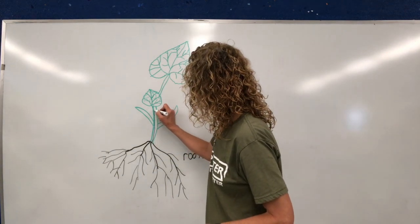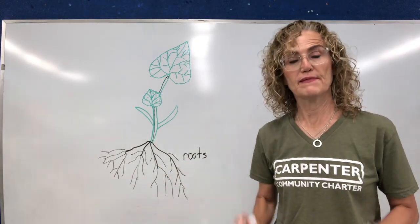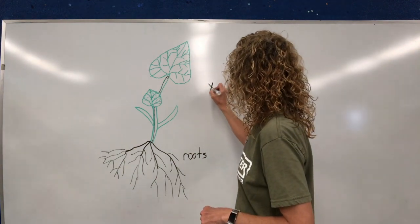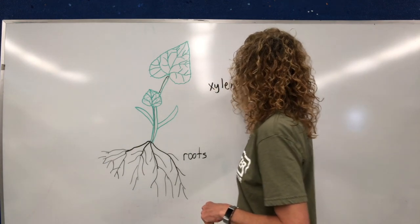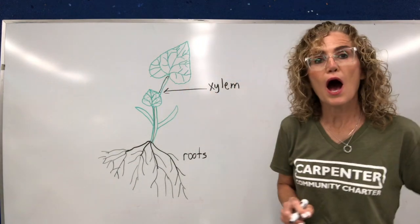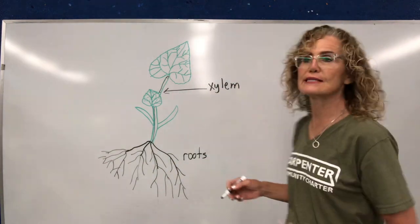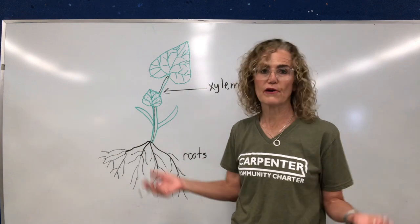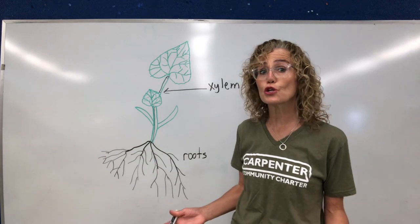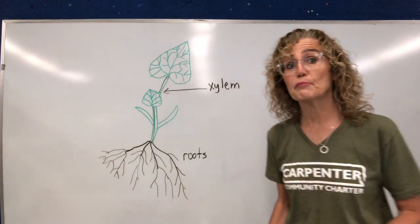And there is a special tube inside the stem that helps the water travel up the stem. And that tube is called the xylem. Xylem. And it carries water up from the roots, up the stem to the leaves, okay? So the xylem is kind of like part of our digestive system, allowing water to go into our body and then into our circulatory system, carrying water to every cell of our body and plants' bodies.